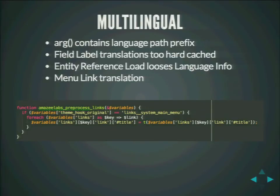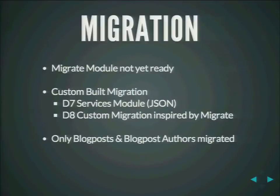Next topic, we have an already existing site in Drupal 7. And we had some blog posts. The other problem is that the migrate module is not yet ready at all. There is some migration path from D6 to D8, but there is none from D7 to D8, and we hoped that it would be at a point, but we couldn't do anything. So basically, we had to build our custom migration from scratch. How did we do that? On the D7 side, we installed the services module and made an endpoint to load all blog posts via JSON.